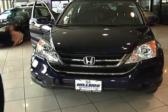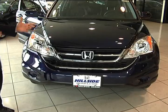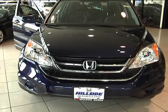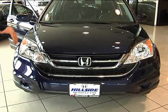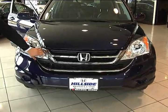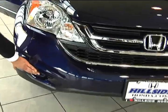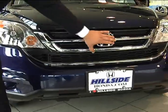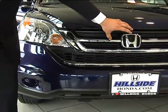The first thing I want you to take a look at is just the styling of the car. It's a very sophisticated look. It's an upscale look. Even though it's geared towards being a family car, you're still going to get an idea that it's a very nice looking vehicle. Just the way the headlamps kind of swoop forward, the way you can integrate fog lamps right here, and just the chrome look of the grille itself. If you notice how nice that looks, it just brings out the bold emblem on the car.